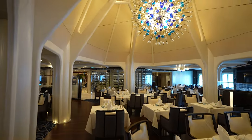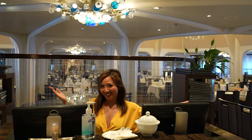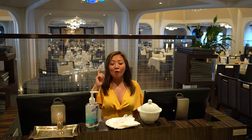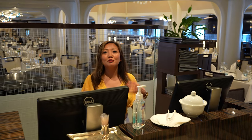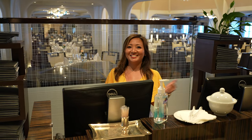Now we have reached just the middle of the boat, and this is called the restaurant. Welcome to the restaurant. So once a week, they do a formal dining evening. So that night, you wear your formal attire and you can dress up in your suit, tie, and beautiful dress.